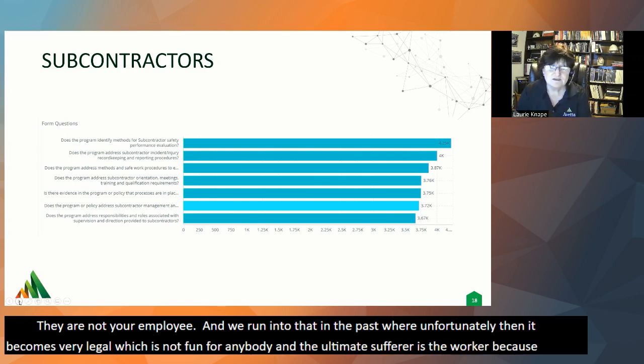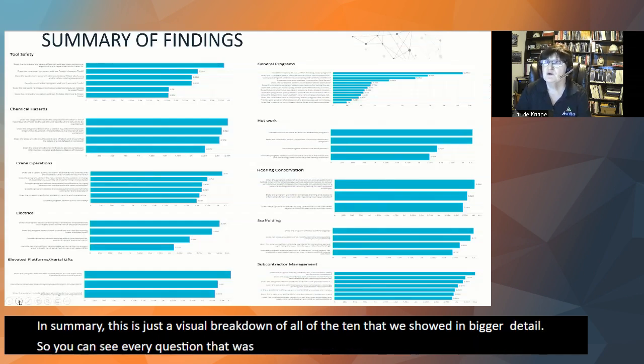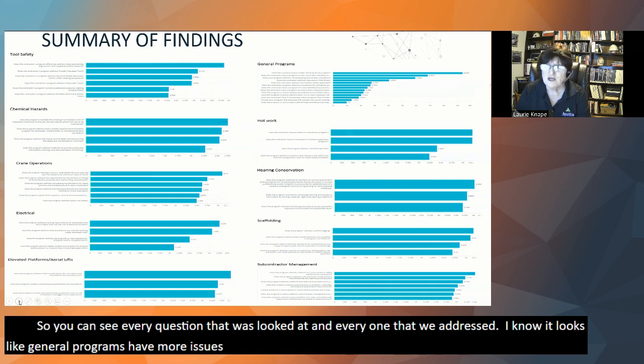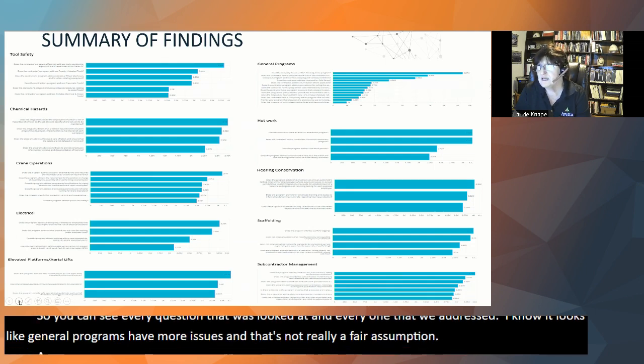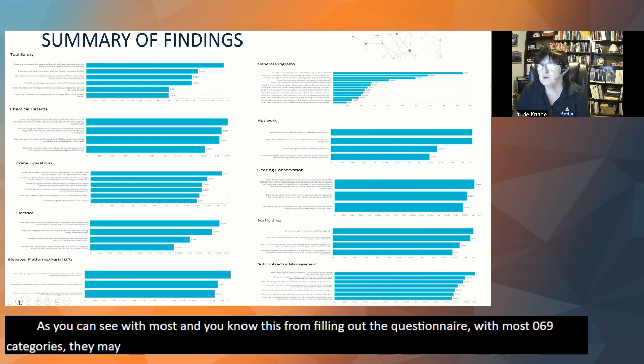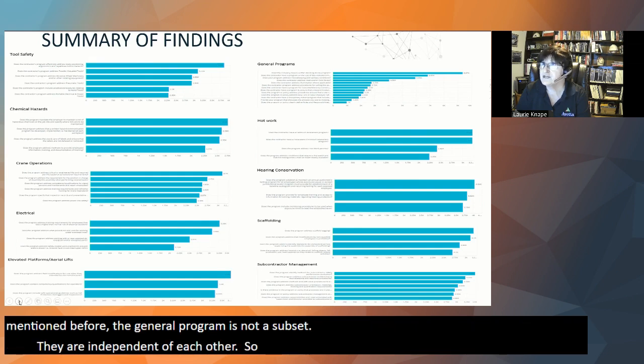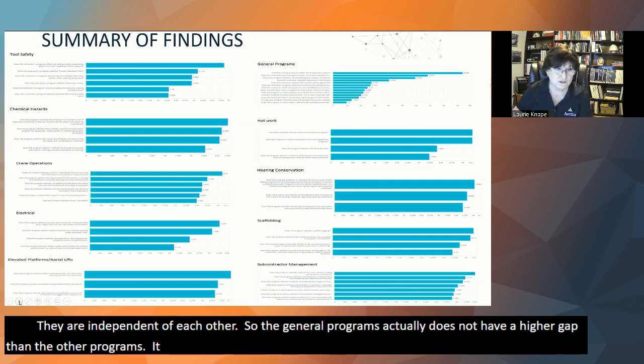So in summary, this is just a visual breakdown of all of the 10 that we showed in bigger detail. So you can see every question that was looked at and every one that we addressed. I know that it looks like the general programs has more issues, and that's not really a fair assumption. As you can see, and you know this from filling out the questionnaire, with most of the categories, they may have 3, 4, 5 questions. The general program has a lot of questions. And as I mentioned before, the general programs is not a subset. They're independent of each other. So the general programs actually does not have a higher gap than the other programs. It just looks that way because of the volume of questions.